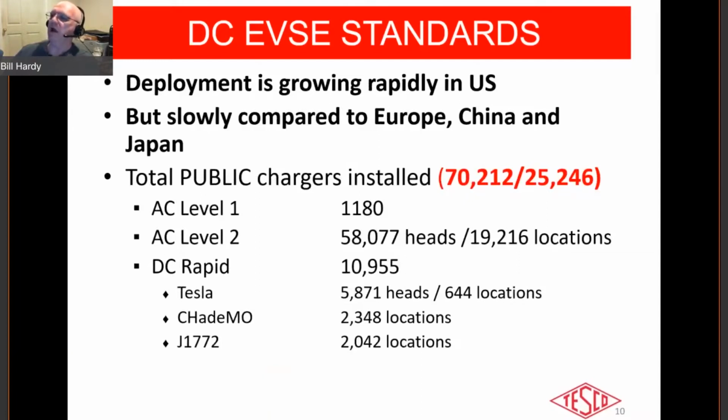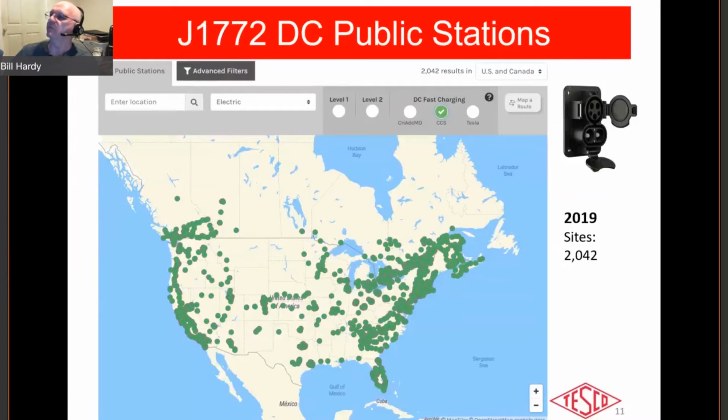Deployment's growing rapidly in the US at about a 50% compounded rate until 2020, but that's actually quite slow compared to Europe, China, and Japan. So this is where we are at the moment. And as I said, this is growing quite rapidly. There's a lot of money going in to expanding the charging network.